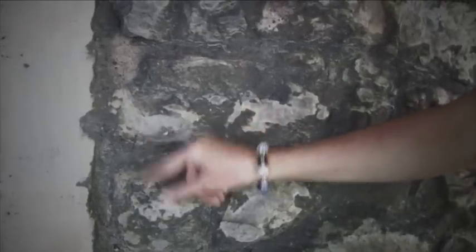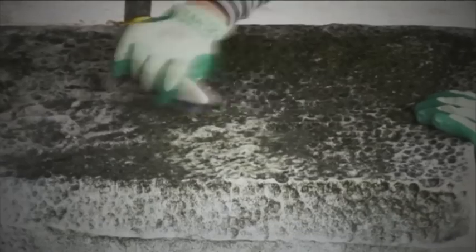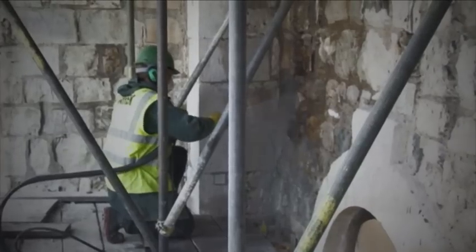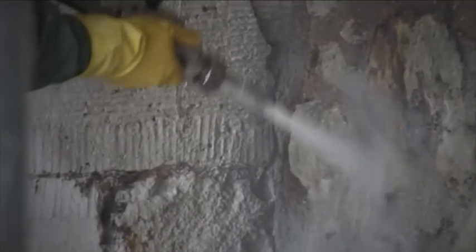The White Tower's greatest enemy is pollution. It creates a crust of dirt on the tower that stops the stones from breathing. Rainwater gets trapped behind this crust and makes stones crumble. So the first step to conserve the White Tower is to wash away the dirt. Cleaning must be very gentle on walls as old and valuable as this. When gentle cleaning doesn't work, conservators use a more powerful system, but only if they have to.